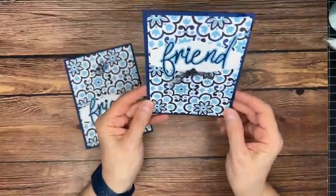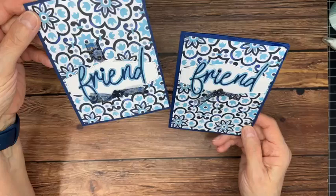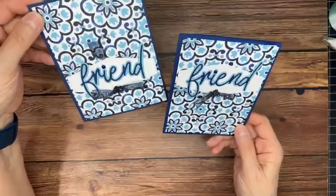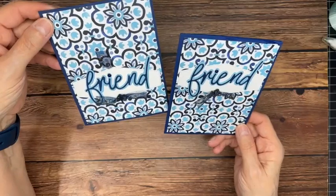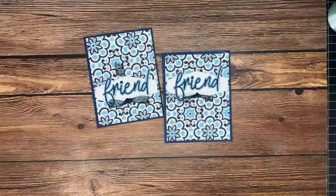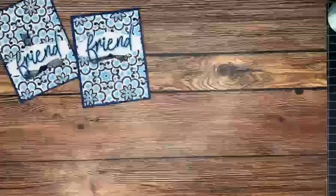Okay, so that, my friends, is our friend project, and then my original sample. So a little bit different spacing, a little bit different way that we put that friend on there, but I like both of them. Let me know what you guys think. If you love this paper, if you think it's neat to have the die cut that has the shadow image, I really, really like this one. All right, let me move that aside.